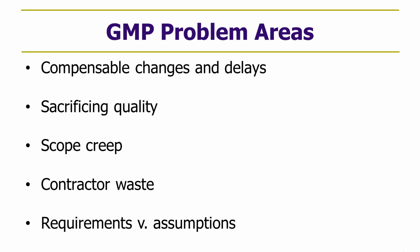Some undefined aspect of the work that, as it takes on definition, is different than what the contractor anticipated, and the claim is that the scope is increased. The fourth bullet, contractor waste, refers to a situation where the owner contends that savings would have existed under the GMP, but for the contractor's waste and how it performed the work.